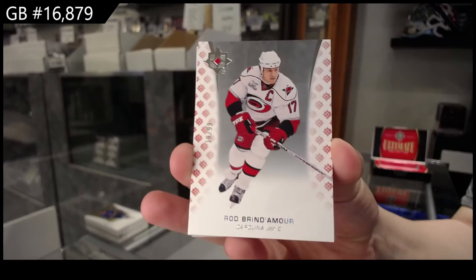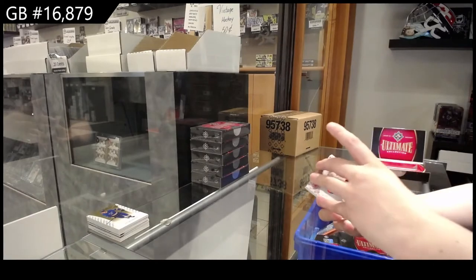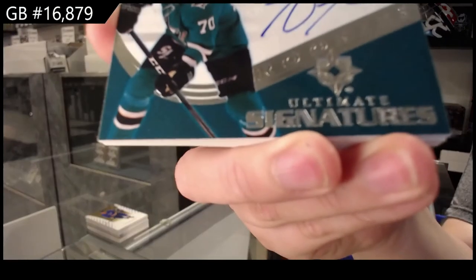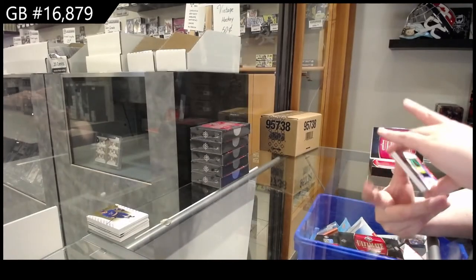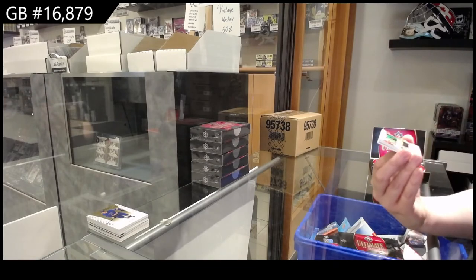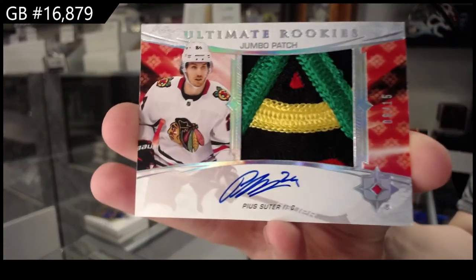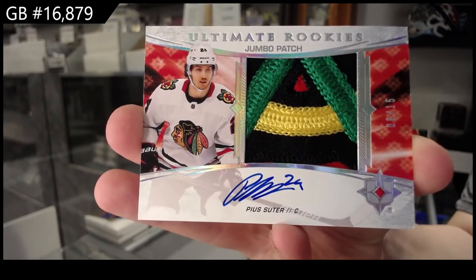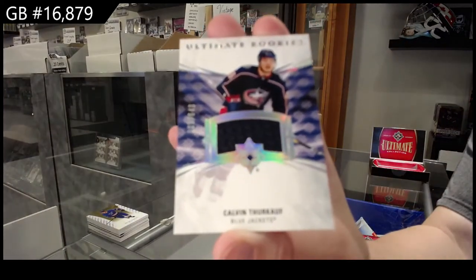/99 for Carolina of Rod Brindamore. Excuse me. Ultimate Signature Rookie for San Jose, Alexander True. Ultimate Rookies. This is pretty. Patch auto number /15 for Chicago of Suter. Ultimate Rookie Jumbo Patch Auto of Suter. And rookie jersey for Columbus of Calvin Thurkoff.